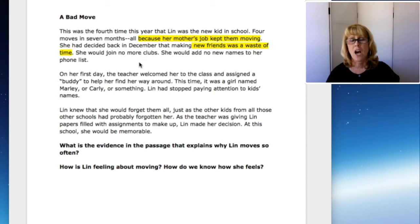She might not just say, I'm sad, or I'm angry, or I don't like it, but we have to find words in the text that do help us understand that. So a student would go back and look at it, and they would find evidence of her being unhappy when she says, new friends were a waste of time. So she just doesn't feel like it's even worth bothering to make friends because she's going to have to move again. So obviously that upsets her. So that would be the information in the text that the student would use to support their reasoning for their answer. And it is important that they're able to do that.